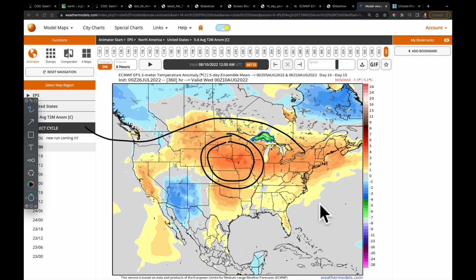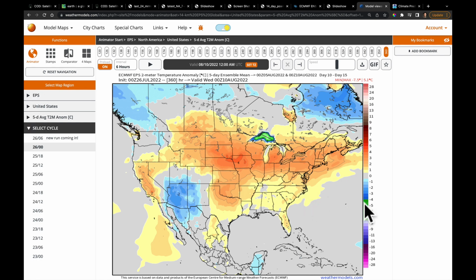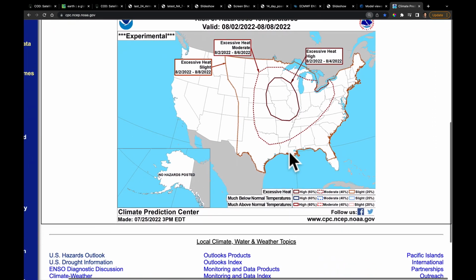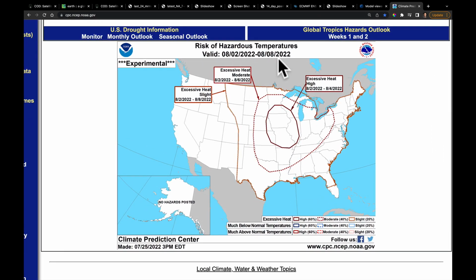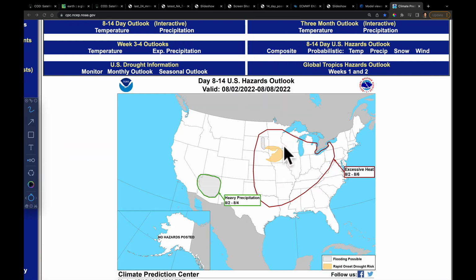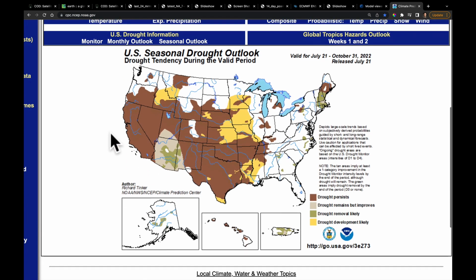In today's report, I also included the new August 7 to September 7 European weeklies, so you can see what they look like. And we also gave a quick discussion about some of the new Climate Prediction Center's output, including this being their risk of what they're considering for August 2nd through the 8th in terms of excessive heat. They've also put in here, if you just look, this area here has the risk of rapid drought onset. That would be, of course, a big section of the U.S. Corn Belt.